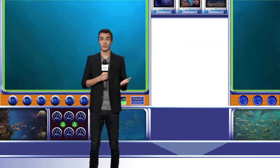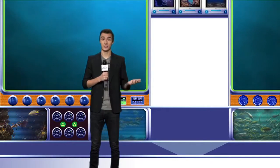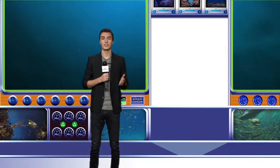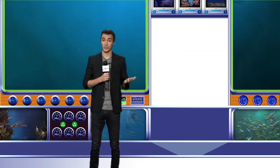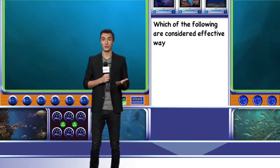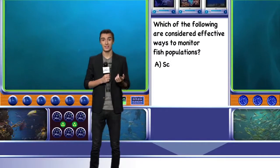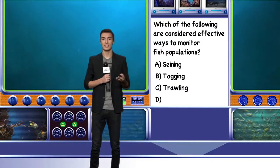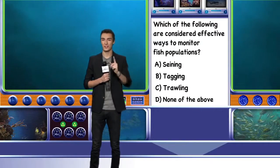Monitoring fish populations is an important exercise in keeping a sustainable ecosystem. Understanding the size and changes to a population is key to the effective management and protection of a species. Which of the following are considered effective ways to monitor fish populations? Is it A, seining, B, tagging, C, trawling, or D, none of the above? We'll have the answer after the break.